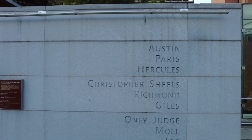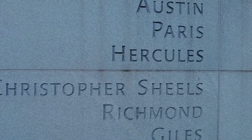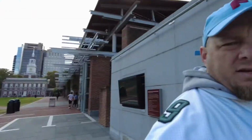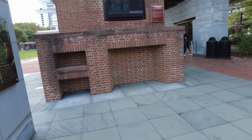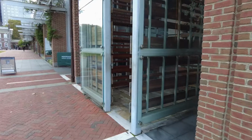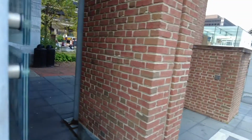You see on this wall there are names of nine people, and these are the slaves that George Washington had when he lived here. Hercules was his chef. Oni Judge is a woman who escaped. She escaped for freedom from this property. The slave quarters, when Washington lived here, was about in this spot. And they say that one night Oni Judge walked out this door, and you can see they have her footprints on the ground.